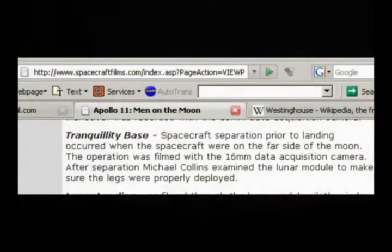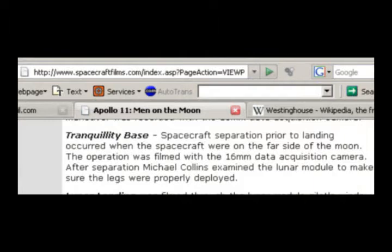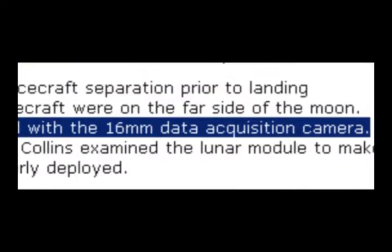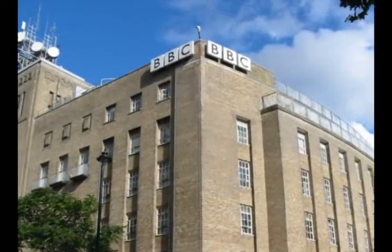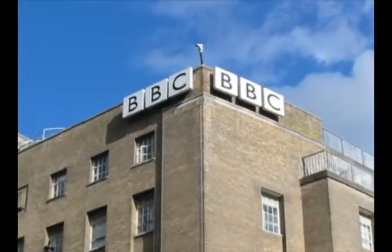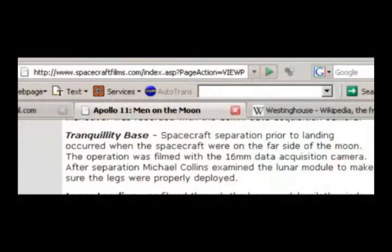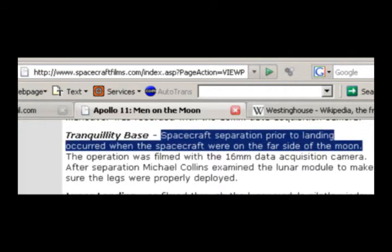But how could that be so? The separation of the 2 craft was recorded using the data acquisition camera, which means it couldn't have been broadcast back to Earth. How did the BBC get a hold of this 16mm footage before it was returned to Earth? Even if the separation was recorded using the Westinghouse television camera, they still wouldn't have been able to receive it, as the separation took place on the far side of the moon.